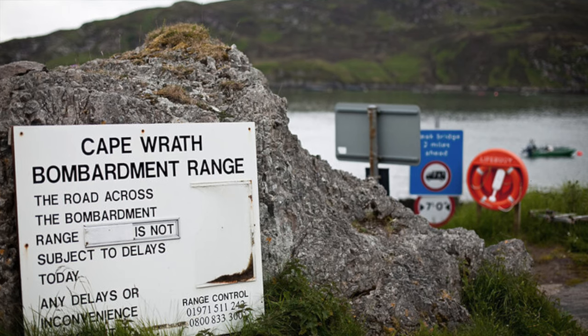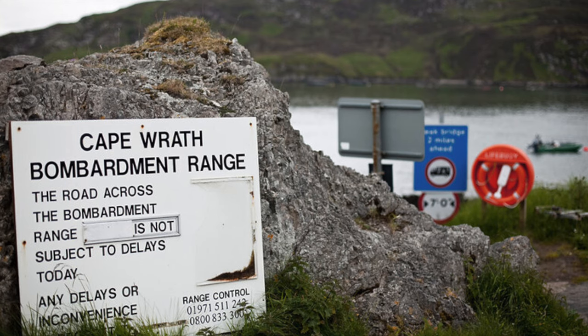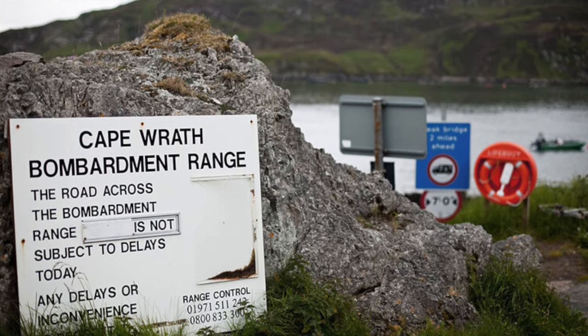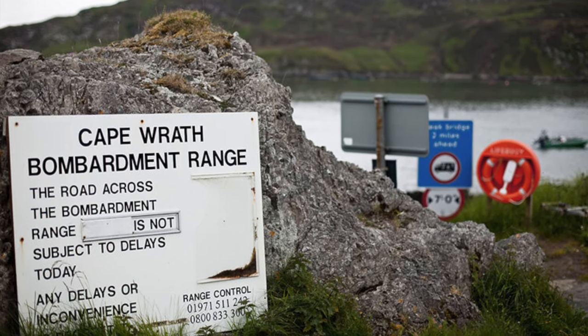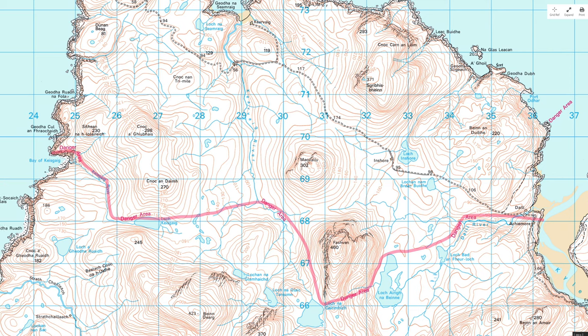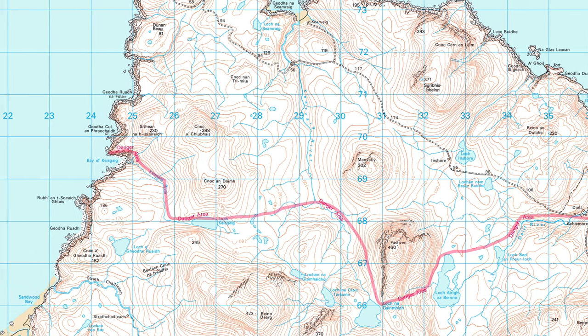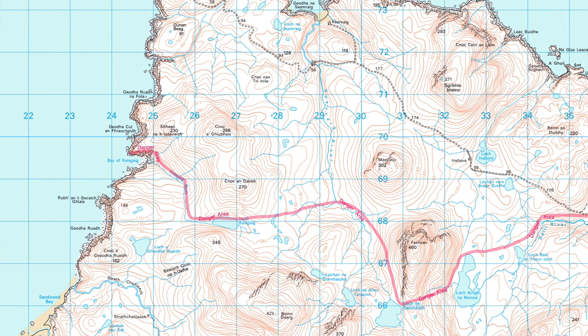I would absolutely not recommend proceeding when red flags are flying without first having spoken to range control, as that's an excellent way to get blown up. Live, inert, or expended ammunition may be found on the range, so if you do come across something suspicious, leave it well alone and contact range control with a grid reference and description on your return.